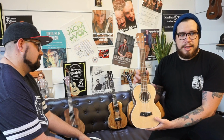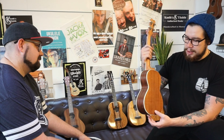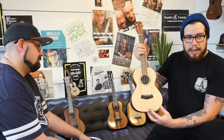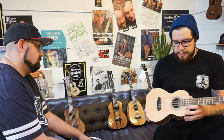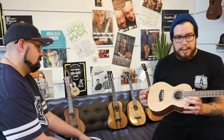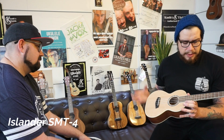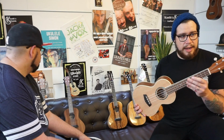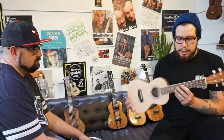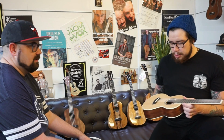Okay, so the last uke from Islander today is the SMT4. So it's a very classic appearance with the laminate mahogany back and sides and the laminate spruce top. So this ukulele stands out in the tenor range as being a little bit brighter. It just feels like it has a little bit more lift, and for anyone out there who's looking to do some fingerpicking on a 38mm nut Islander instrument, this would be a really good choice. It's very affordable as well.